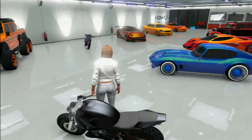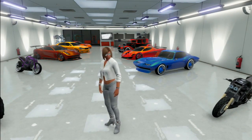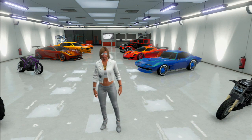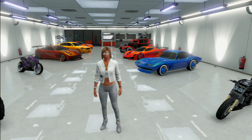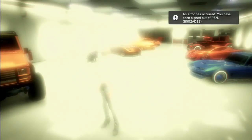So that pretty much concludes my garages. Here's one last look at this garage. You sirs can tell me in the comment section below which car of mine you like the best. I personally like either my Zentorno, my Massacro, or my Turismo back there. They all have really nice paint jobs on them, I think. But you sirs can tell me what you think. I do have a lot of cars, obviously.